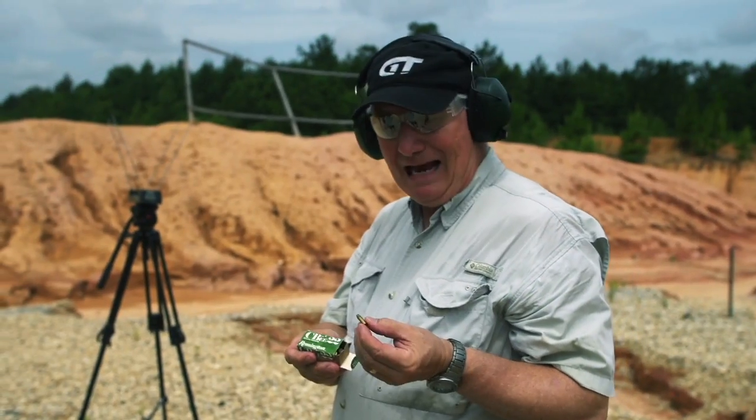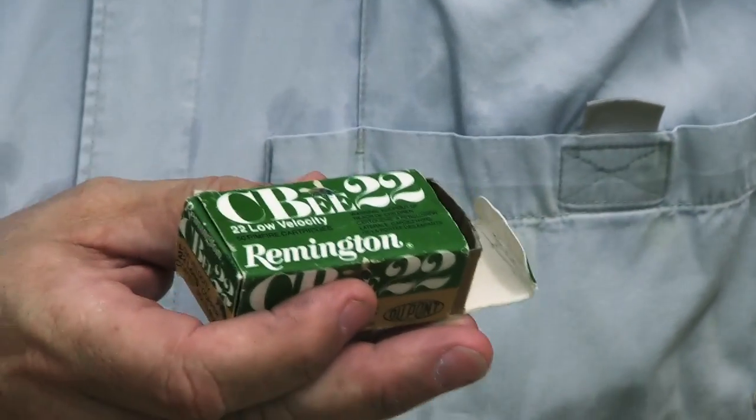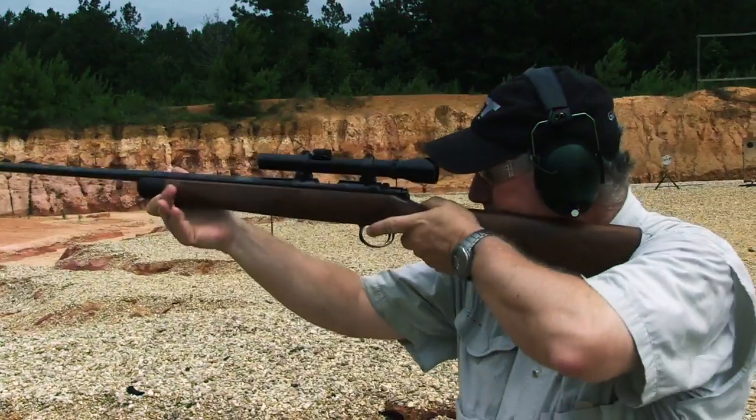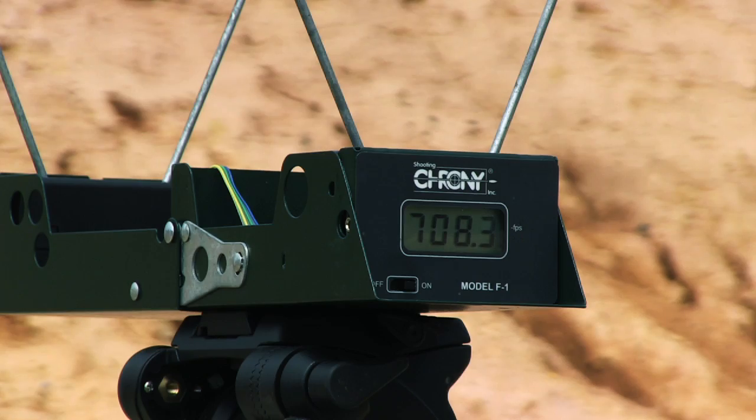The CB is kind of interesting. Should have about the same velocity as a short, but it's a longer case, so it will fit in a long rifle chamber. I think we're going to see about the same kind of velocity. 708 feet per second. That's really a lot slower than a short. So one of the reasons that if you want to shoot real quietly, a CB, or CB cap as it's often called, is a great choice.